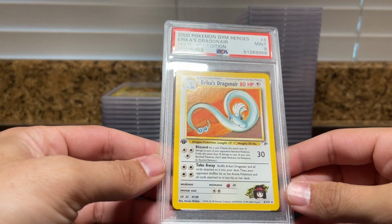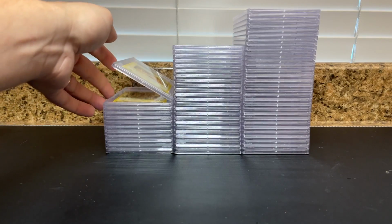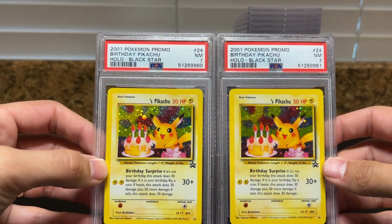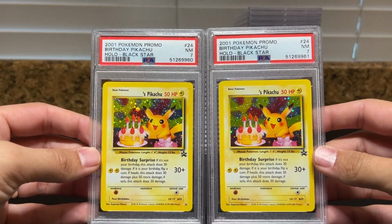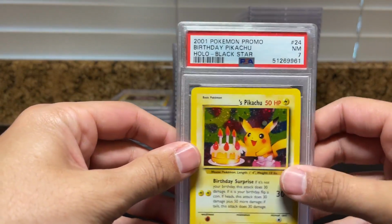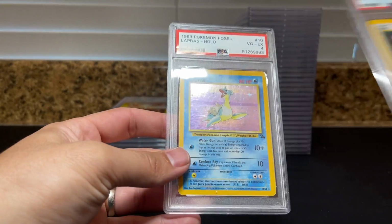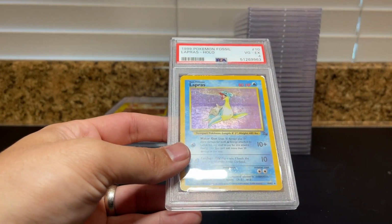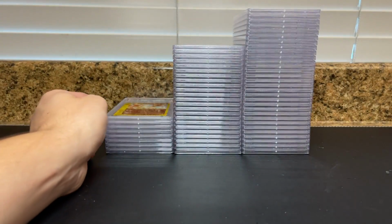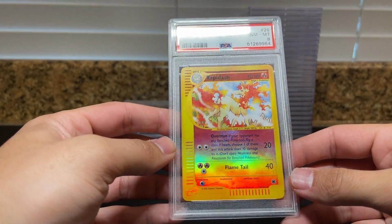Erica's Dragonair, first edition Hollow. Got a 9. I was hoping one of these would have done better than they did. I got a 7 on both. I know these are pretty tough. Kind of learned a lot about this card in recent years. I got a Ditto as a 7. Lapras as a 4. You can see that top corner is smoked. Nope, not good there.